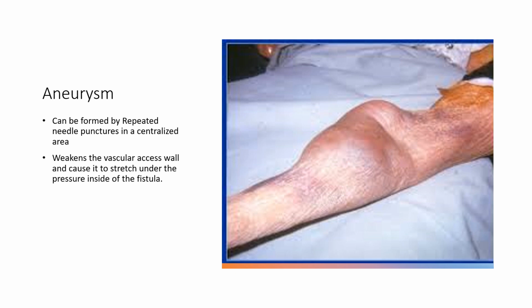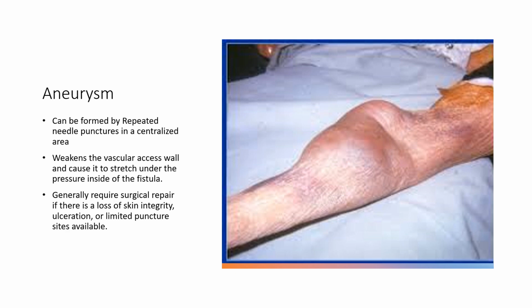Aneurysm dilatation can also occur over time just due to high blood flow rate, and that can be accelerated by high pressures within the fistula, say if you have a stenosis or a narrowing. Aneurysms generally require surgical repair if there's loss of skin integrity, like the skin starts to break down, and certainly if there's an ulcer, and high risk aneurysms, if left untreated, can rupture and patients can die of acute blood loss.